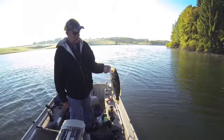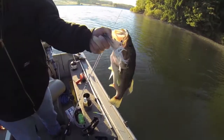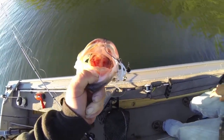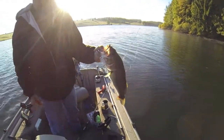So we're out here at Long Arm, out here with my buddy. Look at this pig. Hit the white pepper spinnerbait. Look at that. And he's on the trailer hook. Nice. Got him. Alright, we can go ahead and put him back.